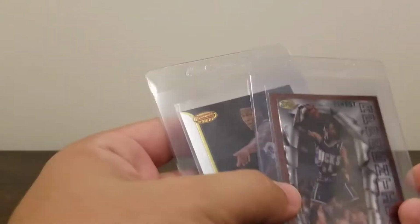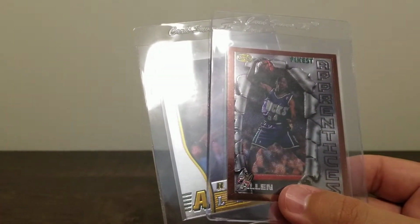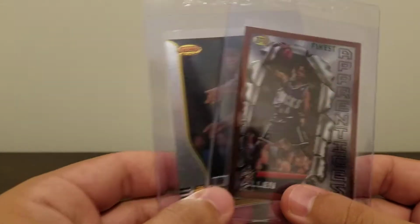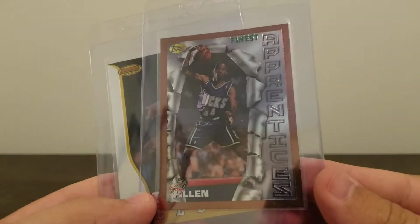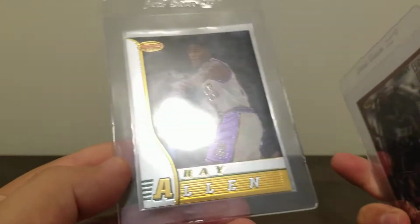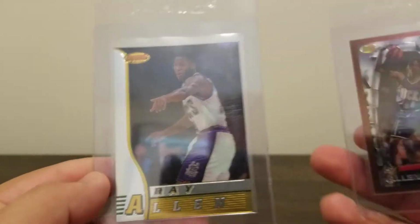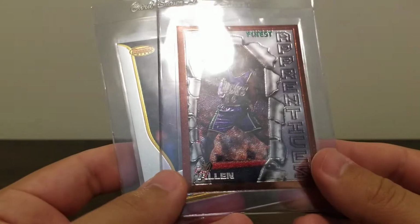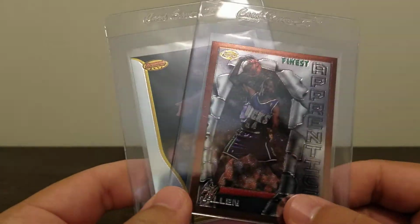All right, basketball. Got a couple Ray Allens. You're going to notice the theme. It's going to be Hall of Famers, future Hall of Famers, all rookies from the late 90s. So we got the Topps Finest Bronze here, 96, 97. And then Classic, Bowman's Best. Love this set. The Kobe in this is sick, but a little expensive for my taste. So Ray Allen, great player.